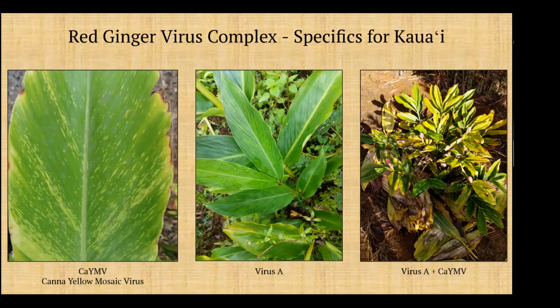So we've seen Canna yellow mosaic virus here. It tends to be these yellow flecks along the veins. As the name suggests, it is also present in canna plants, which I know are also used in a lot of landscaping. We have some, in fact, right out here, which look a lot like they have the virus, but I haven't been able to check definitively. And then we also have a new virus that hasn't been named yet. We're calling it virus A, super original right now. This one is very similar, except instead of flecks, you see a lot more severe yellowing between the veins of the plant.